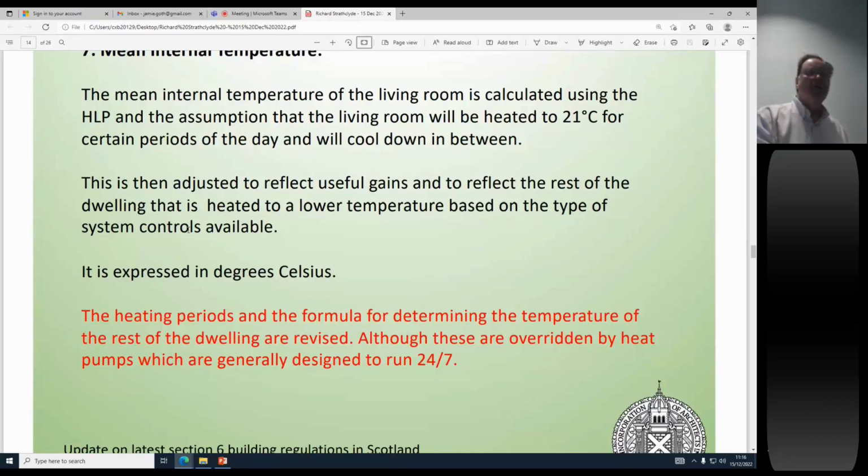This is particularly for those of us who do a lot of work for housing associations and RSLs, where part of the criteria will be meeting Silver Aspect 2, which is a maximum heat demand of either 30 kilowatt hours per square meter per year for a flat or 40 for a house. As soon as you move from a gas boiler to an air source heat pump, that delivers you a significant amount of efficiency in terms of the overall calculations. It reduces the emissions. It means that you probably don't need to put PVs on that dwelling. So instead of gas with PVs, you've now got an air source heat pump. But because it's running 24/7, it will actually result in a higher heat demand because there aren't cooling down periods.